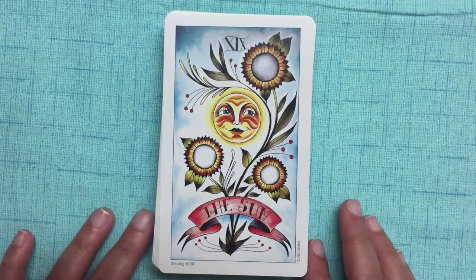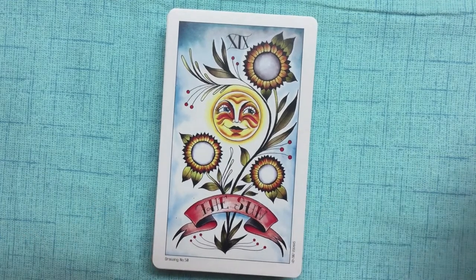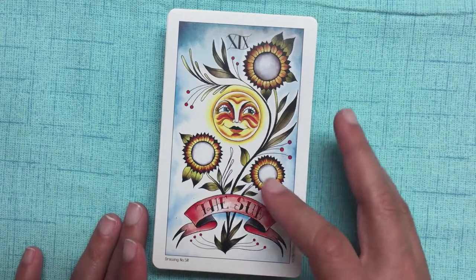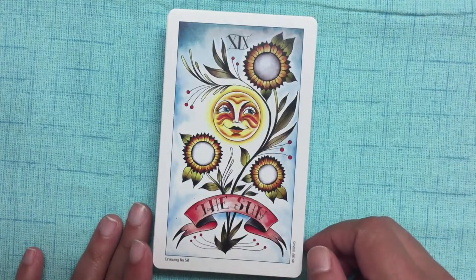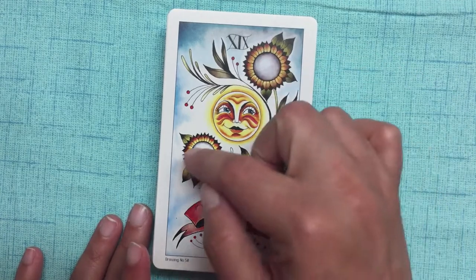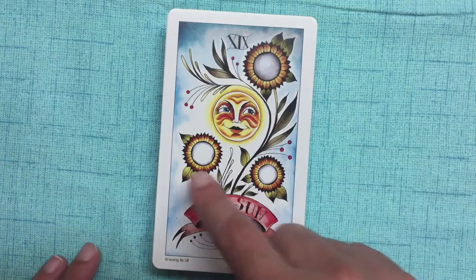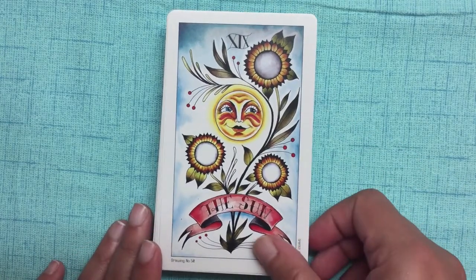The Sun. I love this sun. Very happy energy card here. The sunflowers are also very, very pretty. I don't know, it's like they have little tiny universes there, I would say. Just that's what I feel.